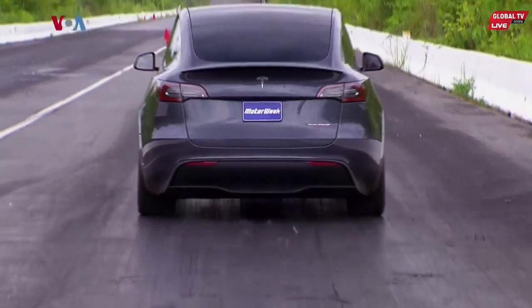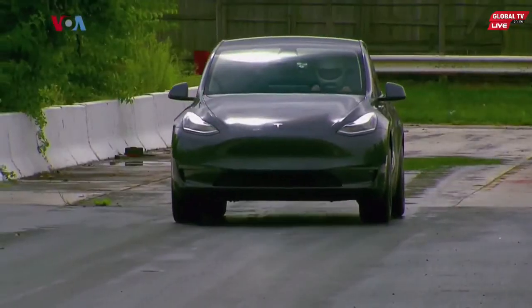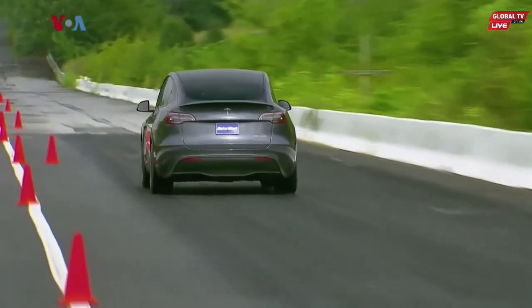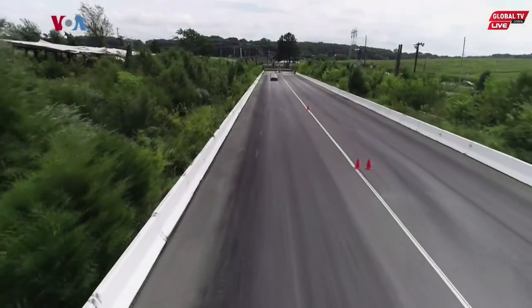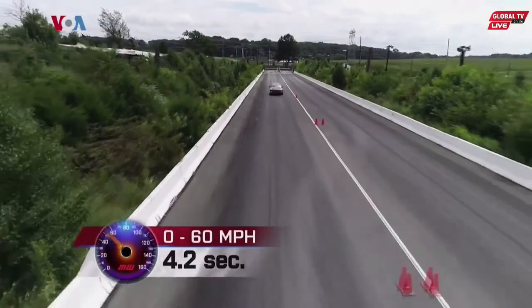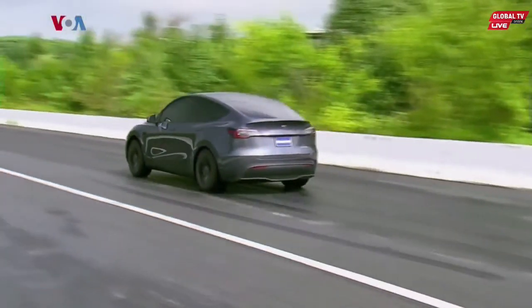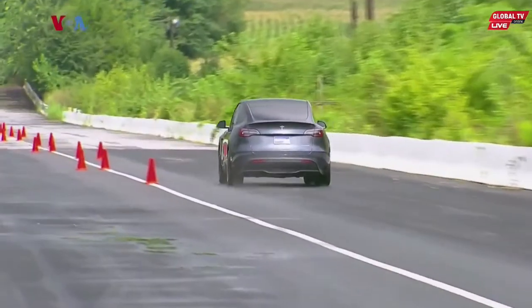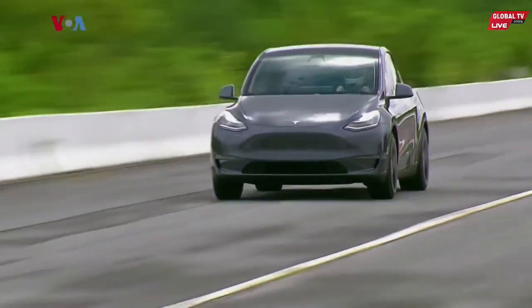Of course, track performance has become a hallmark of Tesla, and the Model Y does not disappoint here either. It pushes off the line with an immediate flow of power to pavement, and you can feel the unleashing of torque in every part of your body as you launch to 60 miles per hour in just 4.2 seconds. It's almost disconcerting as all of the audio cues you're used to are non-existent, just unrelenting power delivery with the gentle hum of the electric motors.